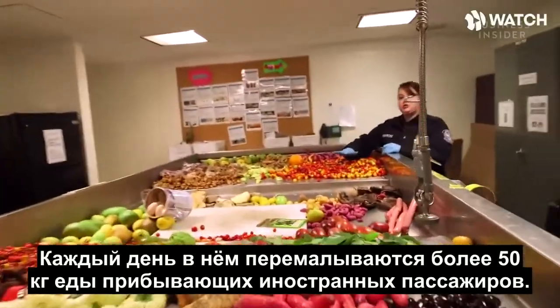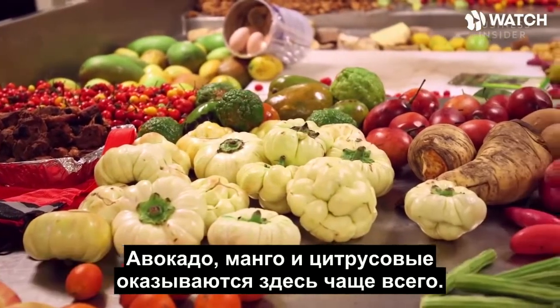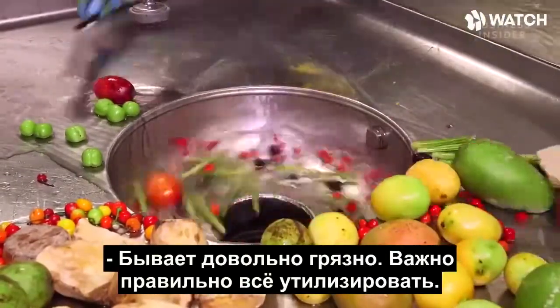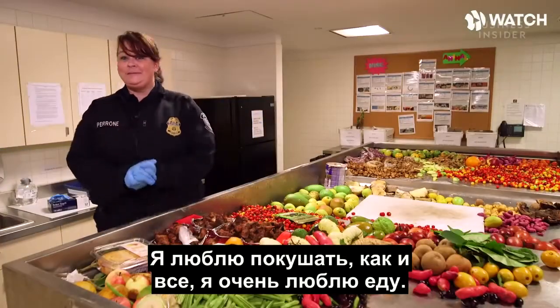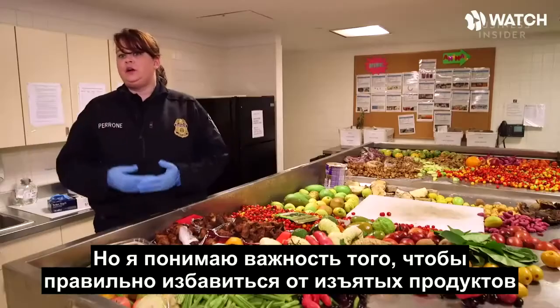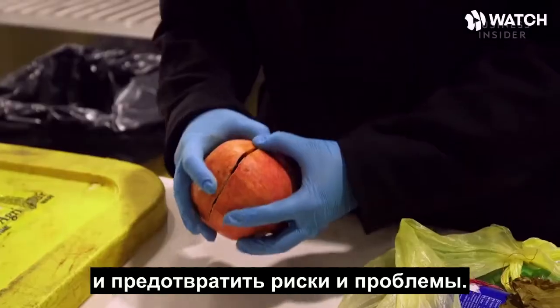120 pounds of food are ground up each day from arriving international passengers. Avocados, mangoes, and citrus are among the most common fruits that end up in the grinder. We do get messy. It's important to dispose of it properly. I love to eat as much as everybody else. I am a big fan of food, but I know the importance of making sure that what we seized because of established risks is disposed of properly to prevent it from causing problems.